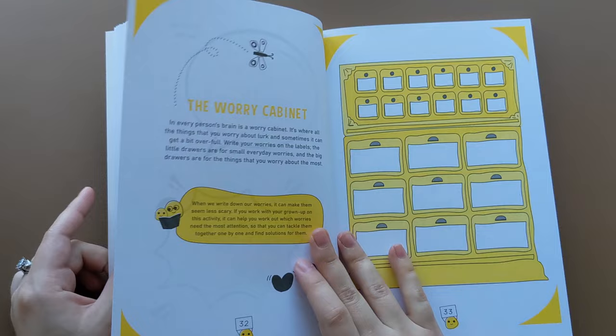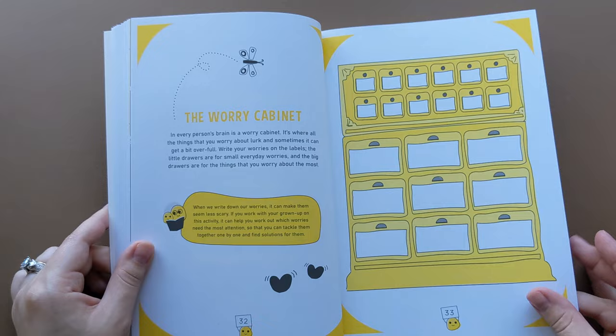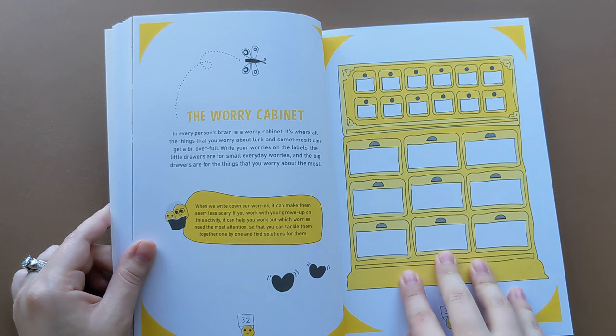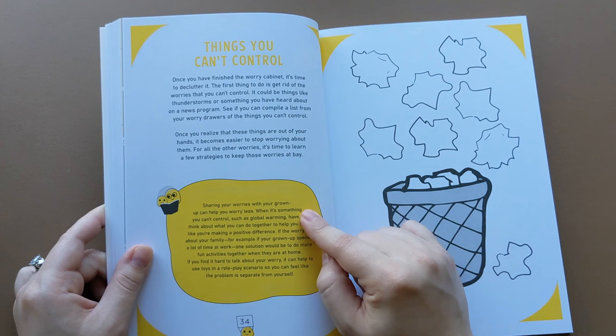And then it introduces this idea of the worry cabinet. This is really similar to the worry box that we saw in the previous book. It's giving your kids an opportunity to write down some of their biggest repetitive worries on this cabinet. And we have the symbol here that shows this is a good opportunity to work with your parent or grown-up or caregiver. Then it says, once you have your cabinet all filled, it's time to declutter it.